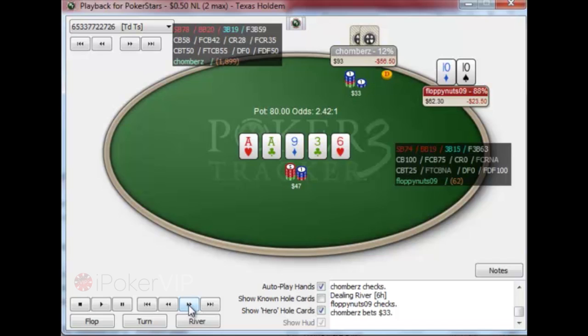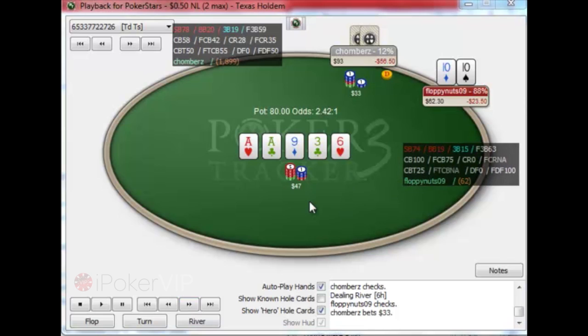So I think here he just has a weak ace so many times, and I don't think when he takes this line, I think he's very rarely bluffing. I think he could maybe, but probably not do this with King 9.